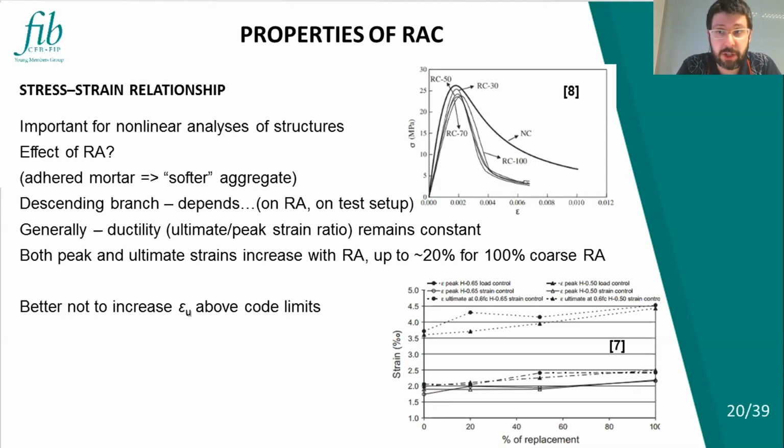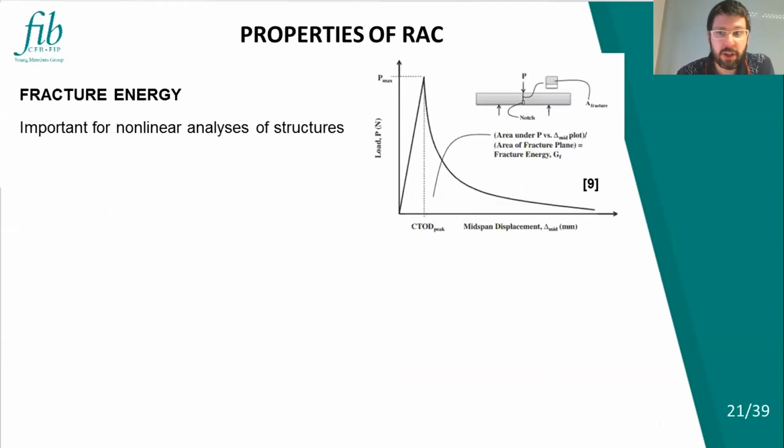If you calculate your stress-strain relationships for lower strains, you can increase them, but let's say keep 2 per mile for axial compression as the ultimate strain and 3.5 for bending and other stress states. So another aspect that we need for nonlinear design is fracture energy. Of course, that's tested in a variety of ways with notched beam specimens and so on.